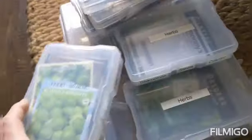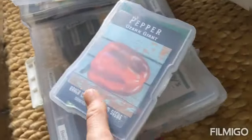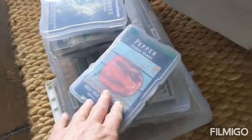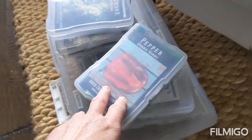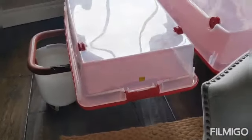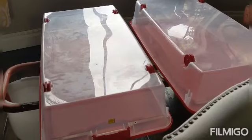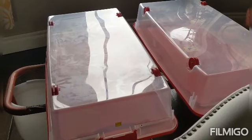These are all of my seeds that I plan on starting today. I plan on starting peppers and cabbage and broccoli and cauliflower. I'm very excited. You can see another seed organization video. I will put the card up in the top right-hand corner. And then if you are doing the greenhouse effect with Tupperware containers or Rubbermaid containers, you will need those as well.